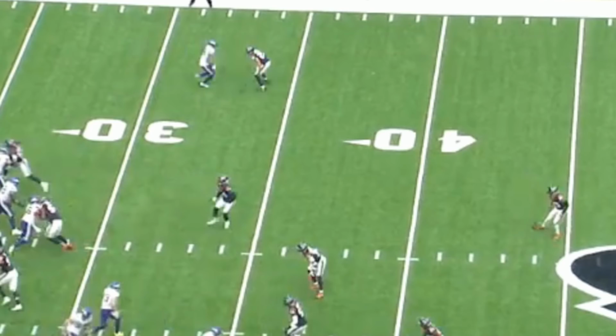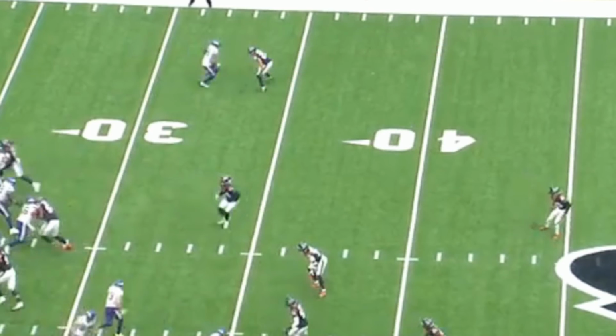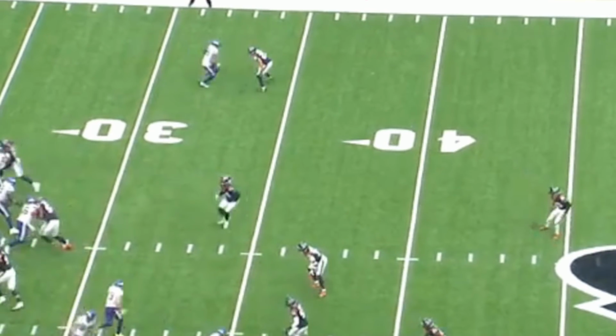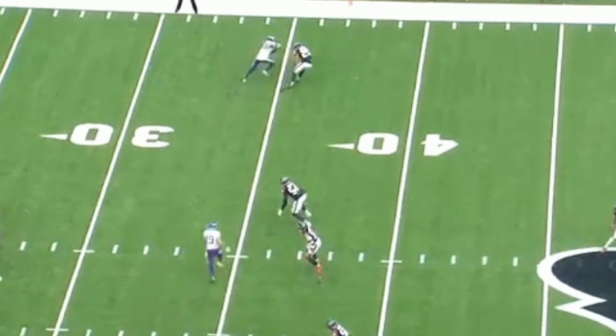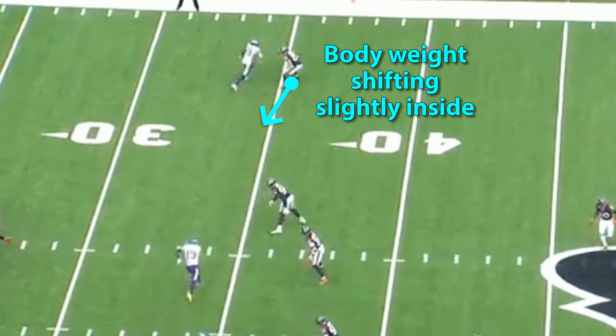And you can see very clearly that when Jefferson takes his first drive step to the outside, he knows that this is not going to work and that Hargreaves can see this route coming from a mile away. But instead of just accepting the loss on this rep and living to fight for another down, what does Jefferson do? He stays composed and retakes control of the route by giving a hard jab and nod inside, just to freeze Hargreaves a little bit and get his body weight moving in the wrong direction.